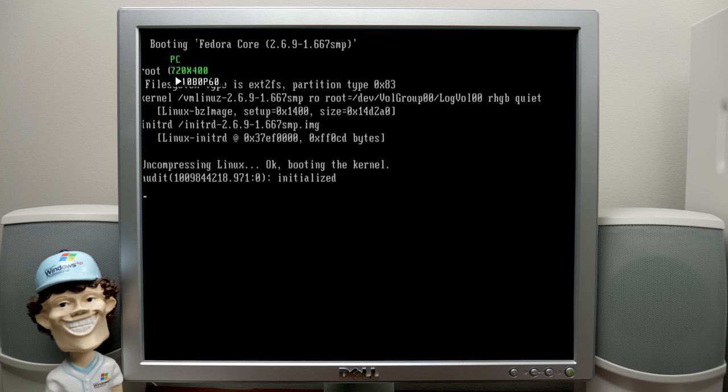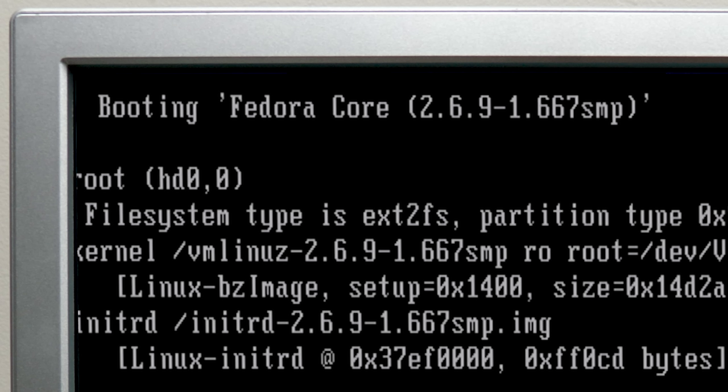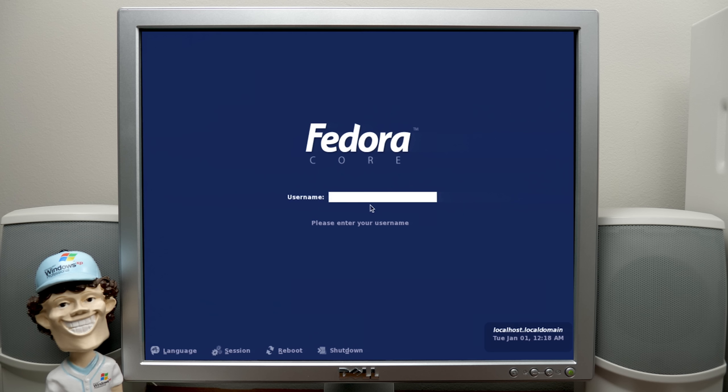Fedora, huh, interesting. Fedora Core, kernel 2.6.9-1.667 SMP. Survival multiplayer? No way. Okay, so we're at a login prompt and I don't know, let's try root. I don't know what the username and password are. Incorrect username or password.